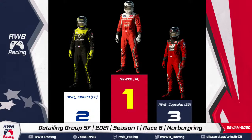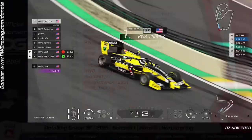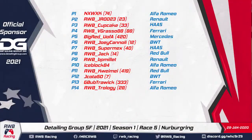All right, so our race 5 at Nurburgring, those are our winners. NX from Alfa Romeo takes the top spot with J-Rod at Team Renault and Cupcake on Team Haas. They take the victory. Awesome for them. So if all plays out the way that it's supposed to, I should be able to bring up our current race results. That's much better. Those last 2 positions were not there, so that is just part of my scoring system pulling the information in, so I apologize for that. So those were our unofficial finishing positions.